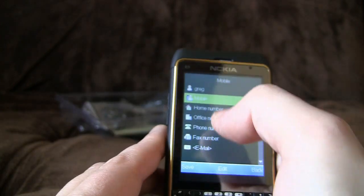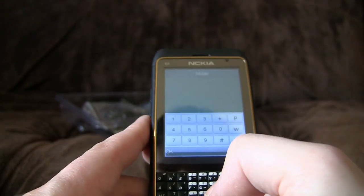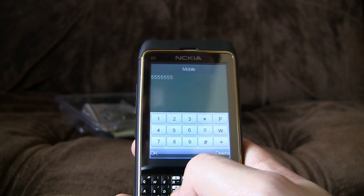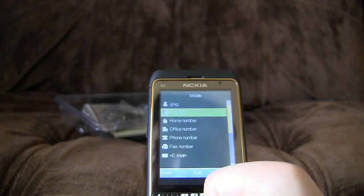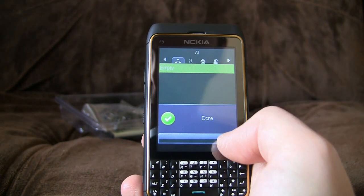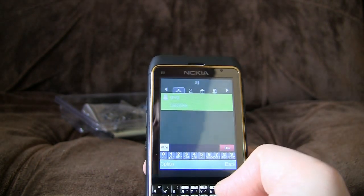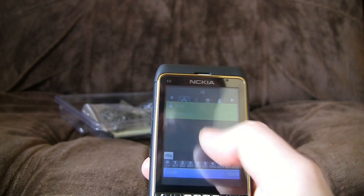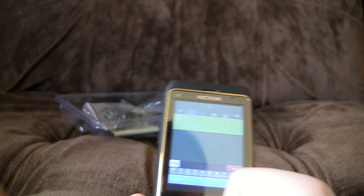Put a mobile number for Greg. The mobile number is 555 5555. That cost him a fortune, that one. Okay. Save. Done. Exit. There we are. Now we can call Greg. Except we can't, because A, Greg is not real, B, that phone number is not real, and C, there's no SIM card in this damn thing.